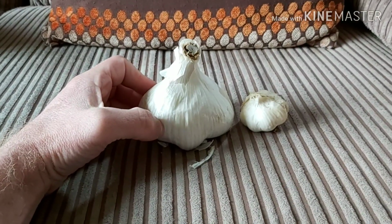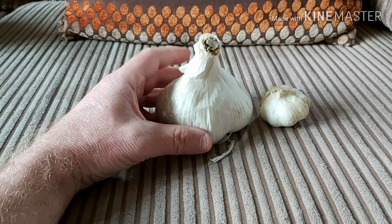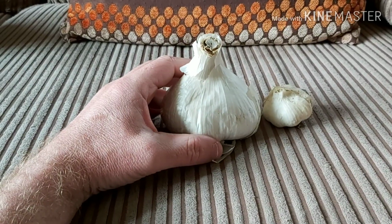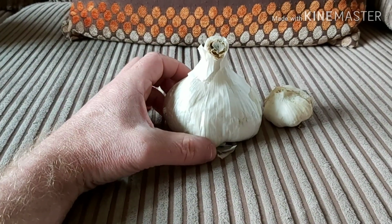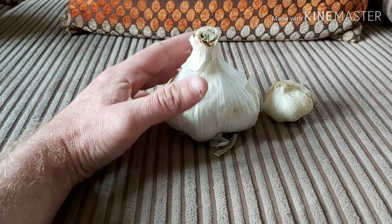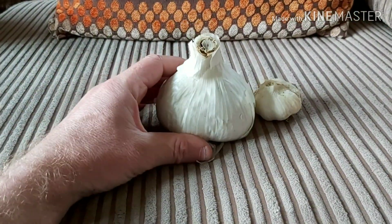I asked the lady, can these be overwintered? And she said yes. So we're now in the middle of August. I'll look after this so it doesn't rot or go damp or anything like that, and then I'll plant it out sometime late September probably. And then we'll see where it goes. Now apparently you give them quite a lot of space around them. A good 20 centimetres around each clove.